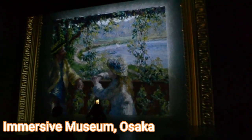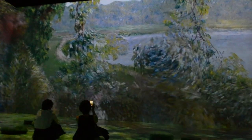Like this immersive museum I found. It's just called Immersive Experience Osaka, I believe, with a lot of paintings from the imperialism. And you just sit and they play this really cool music with these paintings just moving as you're sat there enjoying them. Yeah, this was really fun and really surprising.